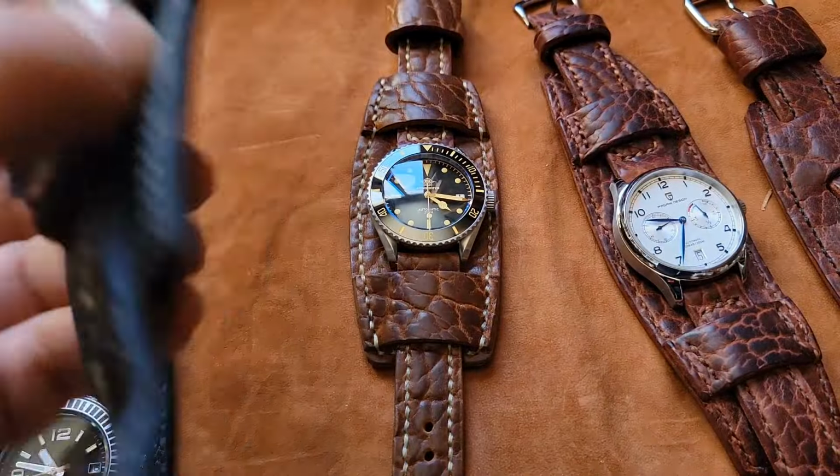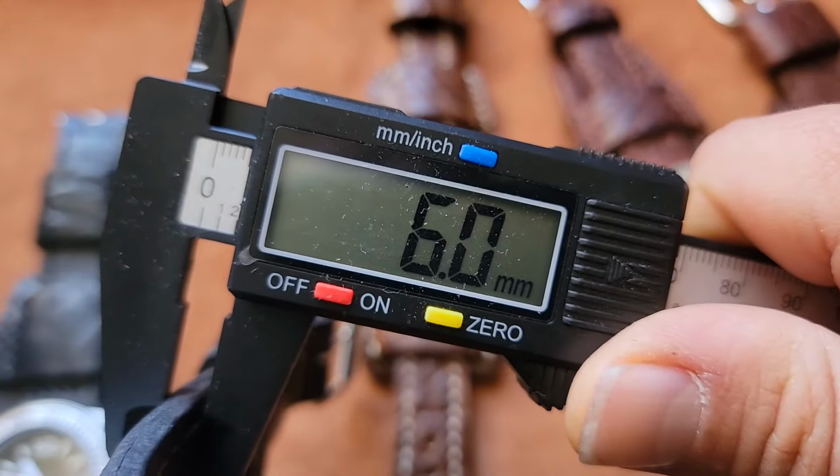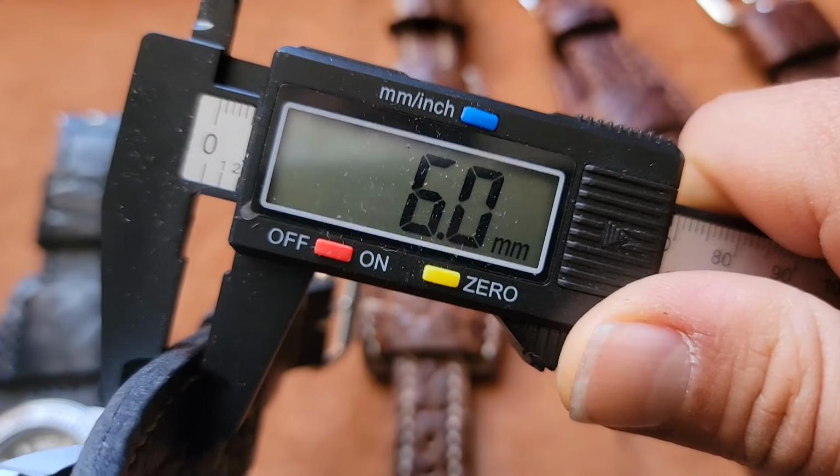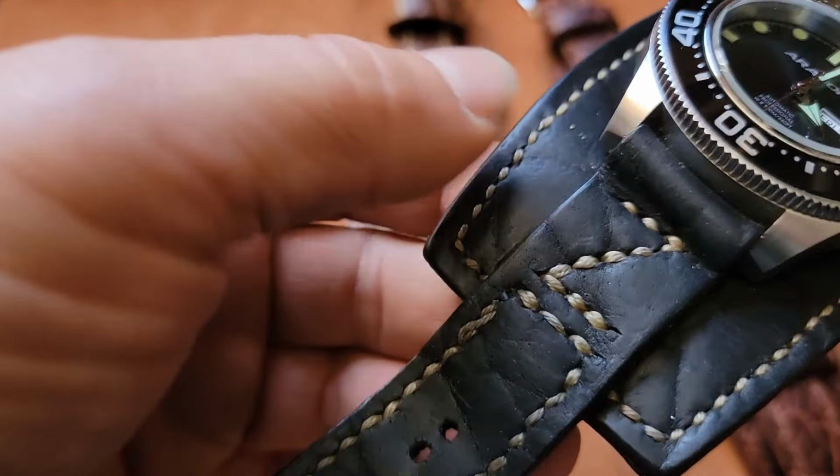This was the first one I ever made. I called this the Gladiator Watch Cuff. We're talking 6 millimeters thick. This thing's massive. Now this is similar to what that guy was doing where he was stitching his strap directly to the Bund.